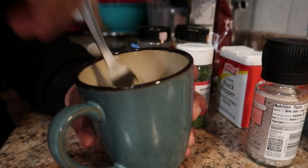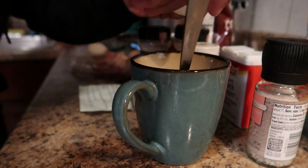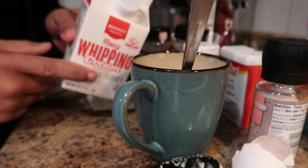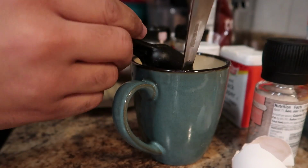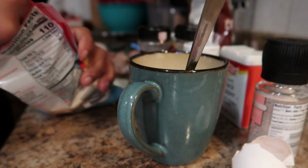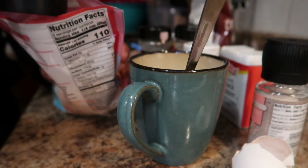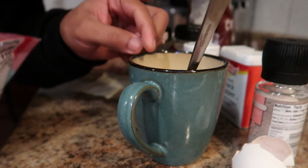Ooh, this looks good. Okay, after you mix that up, you're gonna add an egg. Then we're gonna add 2 tablespoons of water. Oh yeah guys, I forgot to mention that we're gonna also need whipping cream. And we're gonna add 1 tablespoon of whipping cream. Then we're gonna add 1/4 cup of our shredded cheese. Yes guys, we need a lot of cheese because we're making cheddar biscuits. Plus, on the keto diet, you can never have too much cheese.